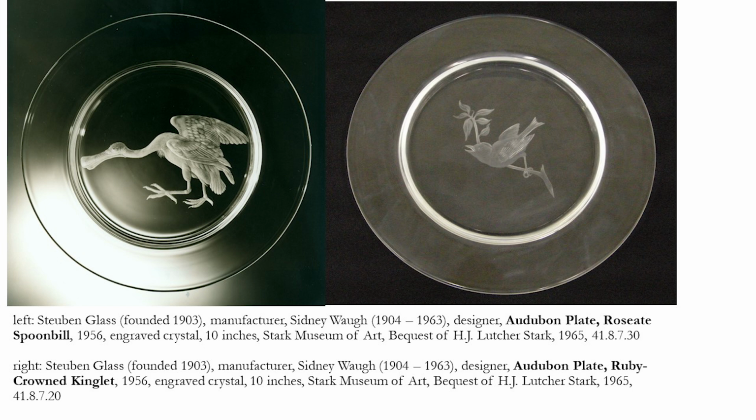The craftsmanship on the Audubon plates is just amazing, and I hope you will come and see the 3 that we have on view now, including the roseate spoonbill, because the detail is just extraordinary.